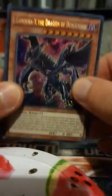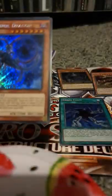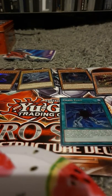Ghidorah X, the Dragon of Demolition, a card used by Yugi. Marsh Macron. Pandemic Dragon. Go Gadget! Oh. It's a good opening there. Really good opening. Ghidorah X can go there. So here we go, we'll go to our second box.